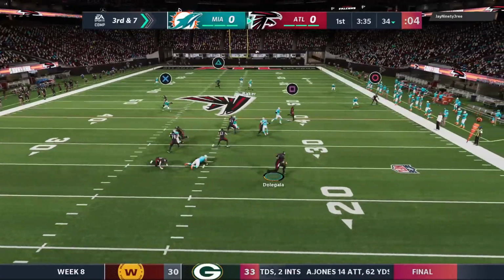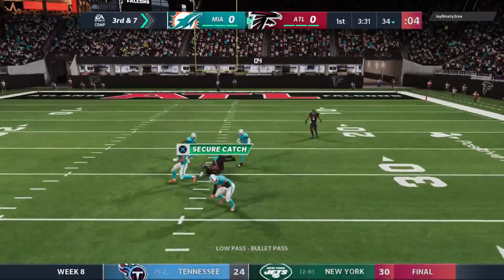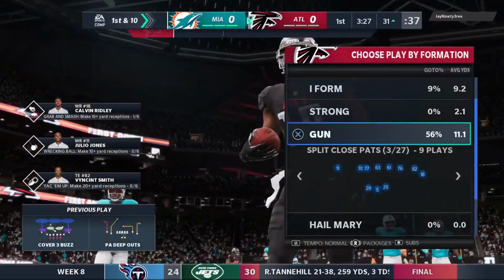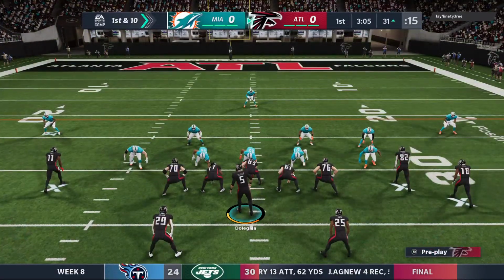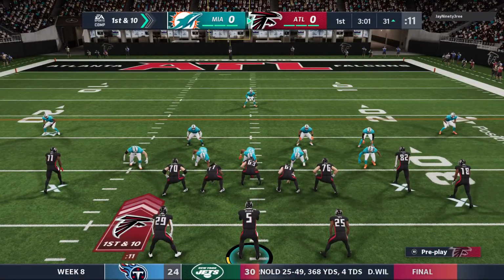To throw. Flush to his right. Airing it out, looking for Ridley. And that's caught inside the 35. A great pickup there, 35 yards. And obviously the first down to go along with it. Clock rolling as we hit the midway point of this first quarter.